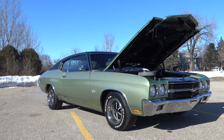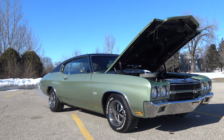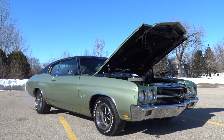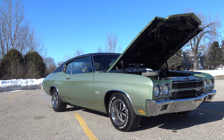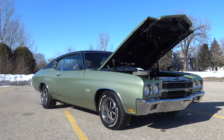As we look up and down the sides, it looks great. The paint's nice and fresh down the sides. It's got an excellent black vinyl top. Riding on a nice set of the Super Sport rims, BFG raised white letter tires. Just with the horsepower and stuff, our tires are getting a little thin in the back, probably should be replaced down the road.